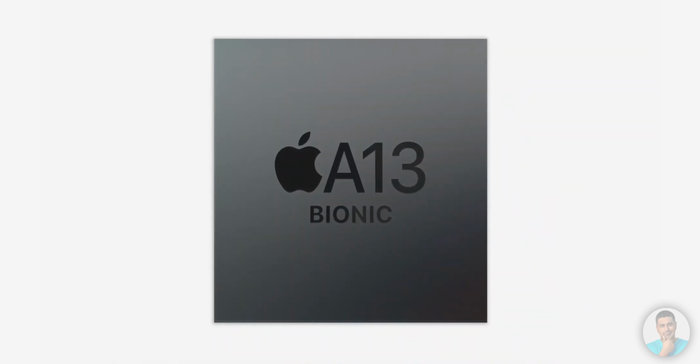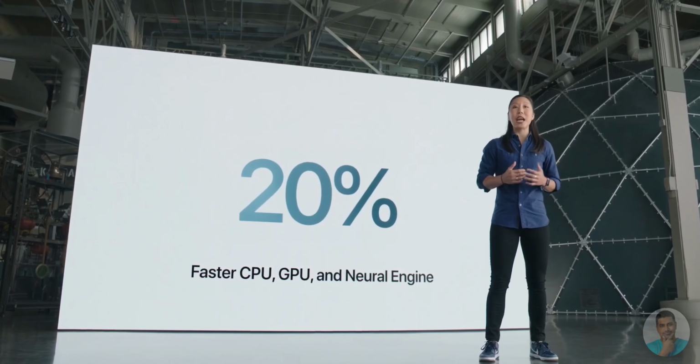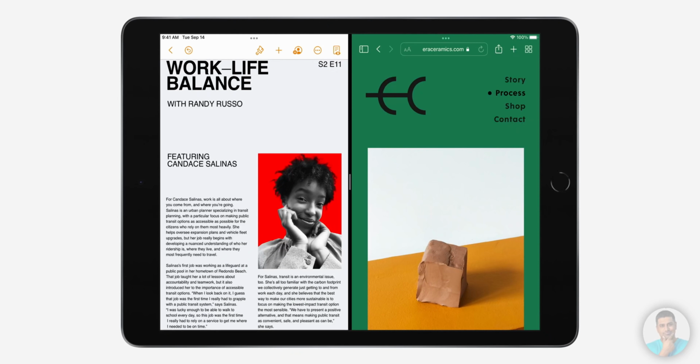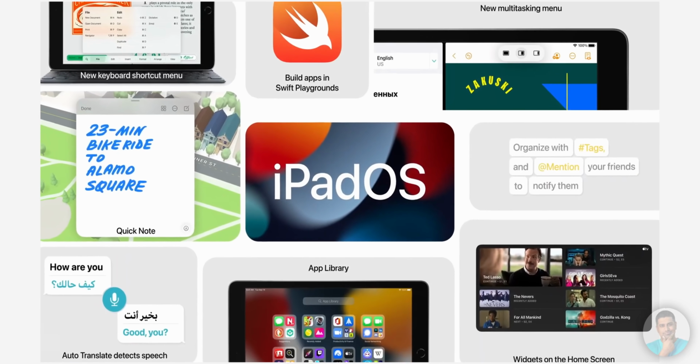It comes with the A13 Bionic chip, which debuted in 2019. Apple, in true Apple fashion, says it performs 20% better than the previous gen iPad, so there is that. Unlike the CPU, the 9th gen iPad has the latest software running on it. It comes with iPadOS 15 that Apple announced this year, so yay. You can multitask much better than before, and it is indeed the best tablet OS we have in the market right now. So no complaints here.